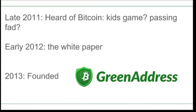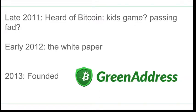And later on, in early 2012, I was working as a software architect for Market, a financial service company, and a few developers started telling me I should really look into it. So I downloaded the white paper, and I started reading it. I started reading the source code, and that's when I discovered that Bitcoin is actually great. It's a truly innovative and disruptive technology.